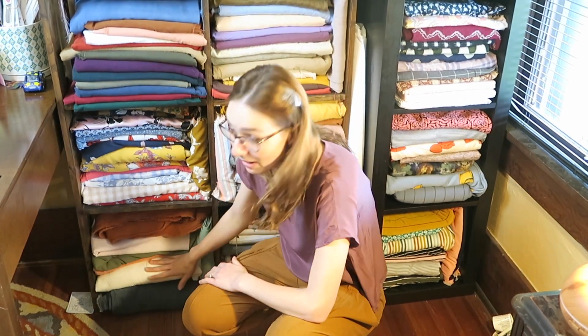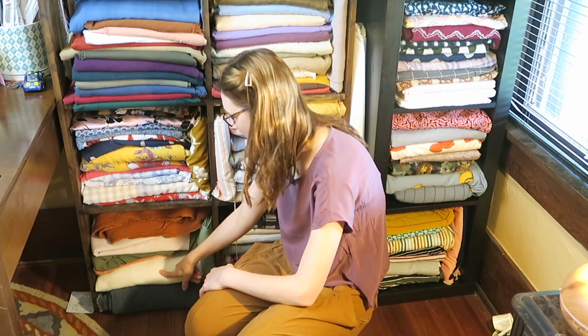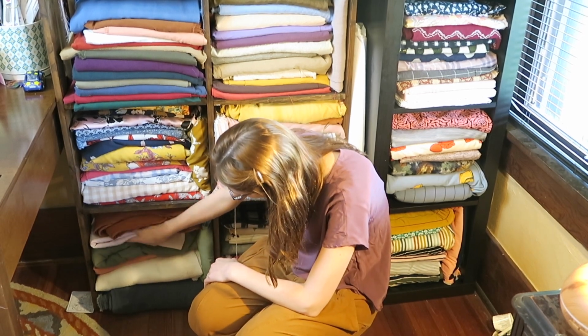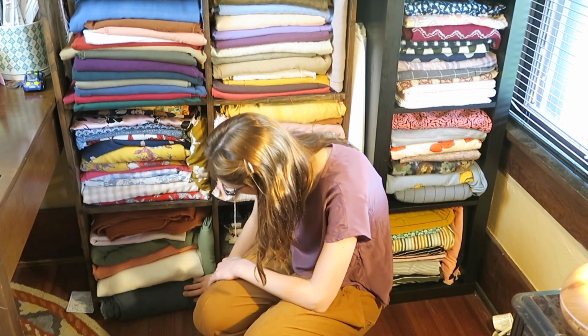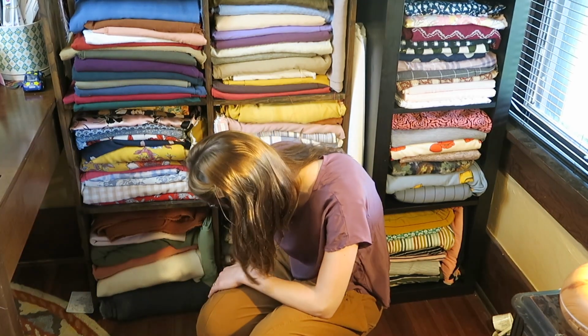And then I have a lot of my big fabrics down here. This is a double gauze. This is just a big amount of some rayon and more. I think this is linen. What do you call it? Crinkled linen. There we go. That's the word.